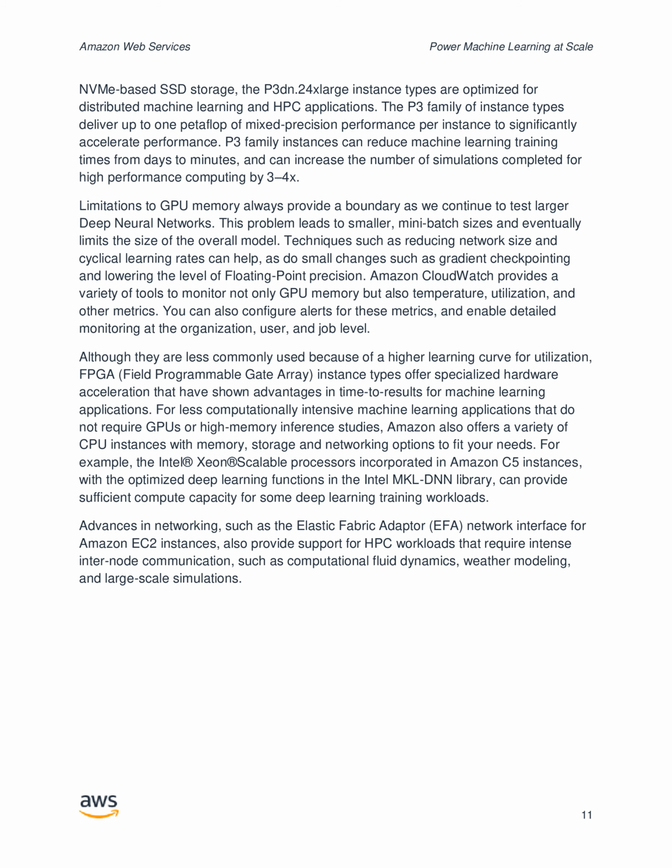The P3 family of instance types delivers up to 1 petaflop of mixed precision performance per instance to significantly accelerate performance. P3 family instances can reduce machine learning training times from days to minutes, and can increase the number of simulations completed for high-performance computing by 34x.